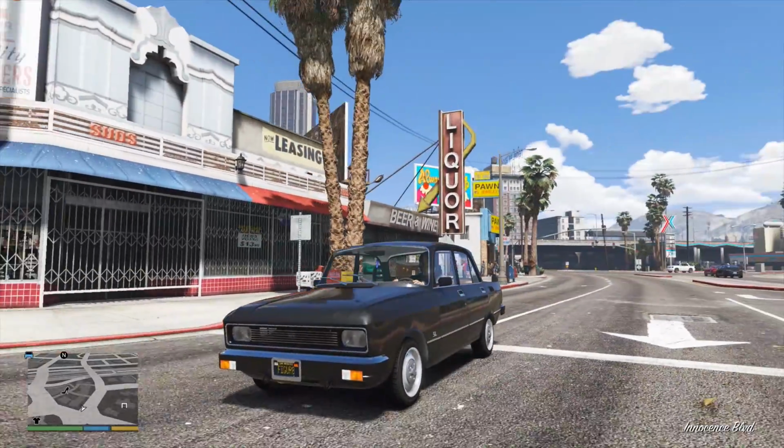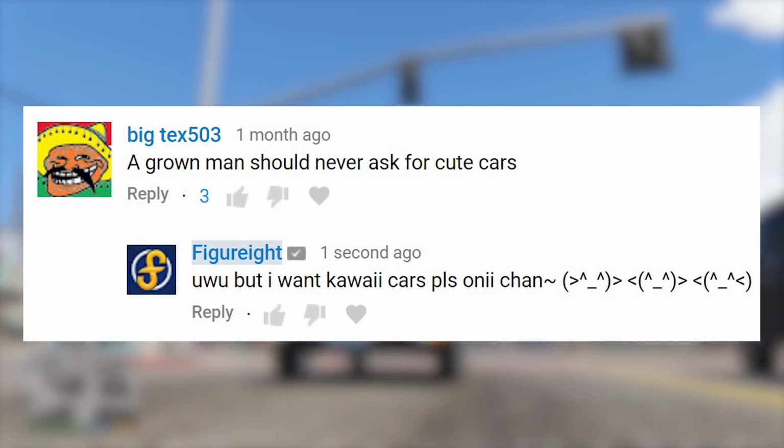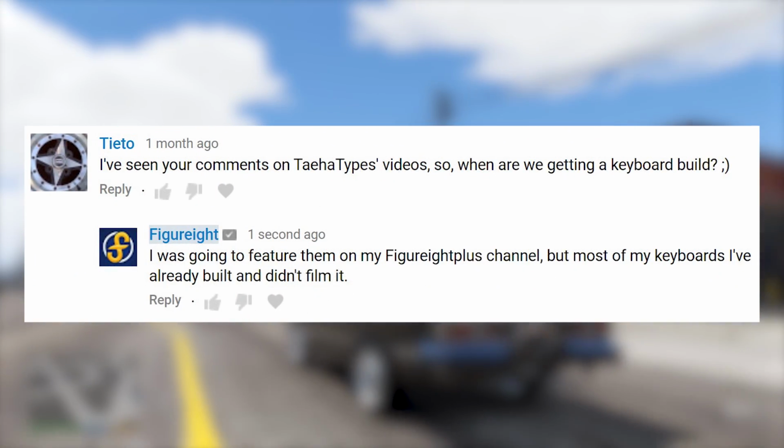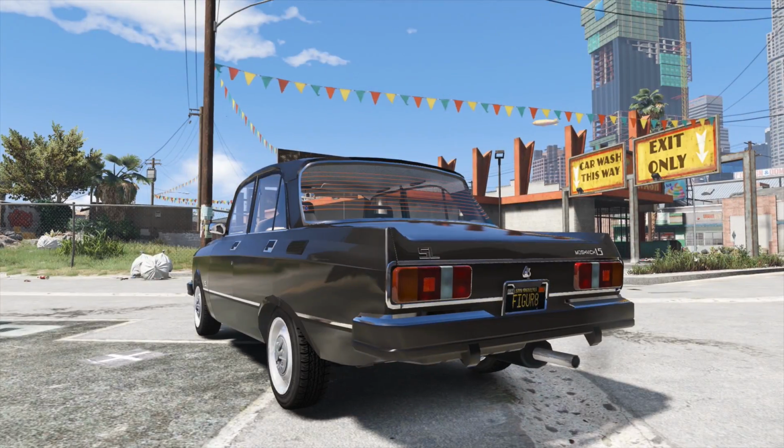We're going to be checking out this. The Moskvitch something or rather. It's wonderful, it's old, it's crappy slash awesome. And for that reason, we've got to check it out. Let's go. And here we are.